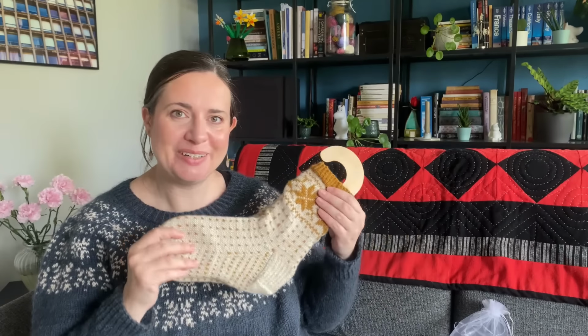So yeah, I'm really happy with these. Definitely would make again. Definitely going to be going down a needle size, and to see if I can get a more satisfactory gauge. But yeah, really happy with those. They were really fun to knit, and yeah, so that's that.